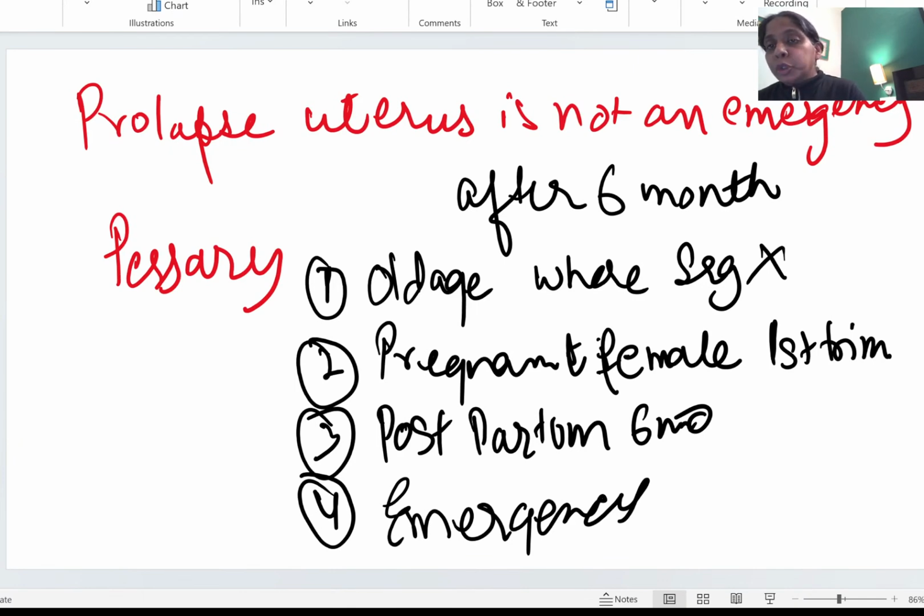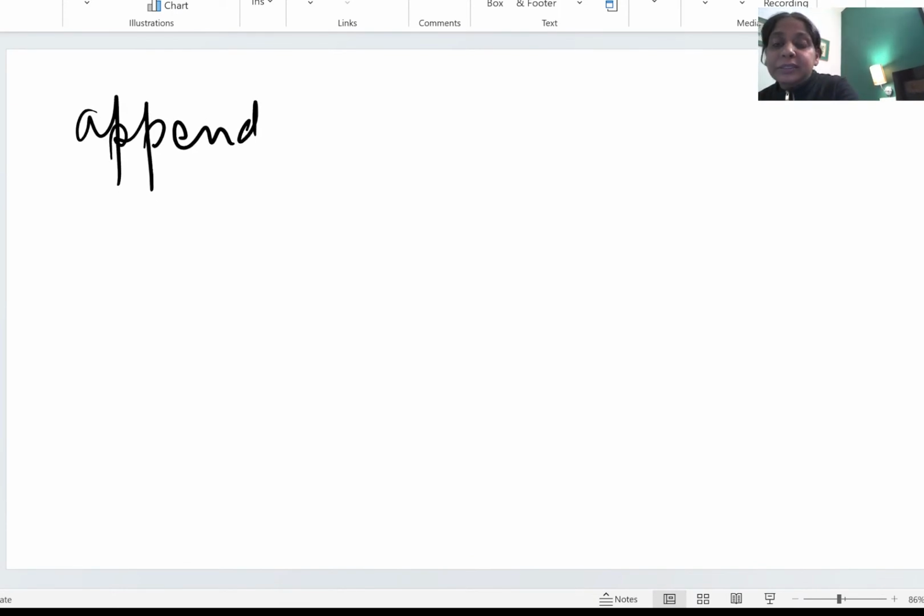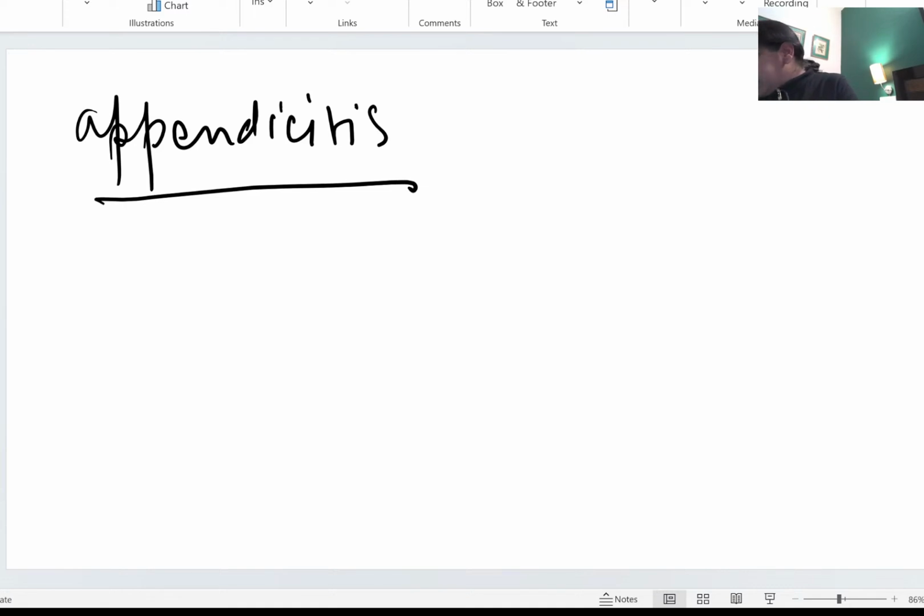Usually the emergency surgeries in pregnancy are done in the second trimester, like gallbladder operation, like thyroidectomy. All these surgeries which become essential are done in the second trimester. But there is one surgery which, if we don't do, the patient will expire, so we do it at any time. That is appendicectomy. If the patient has appendicitis, then we do it at any time. No, it is not PPH, it is appendicitis. Let me take question number 28.